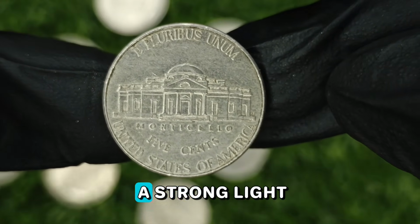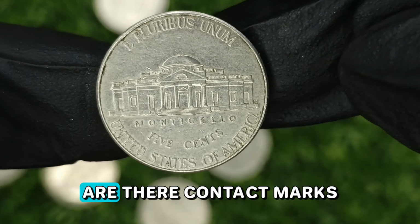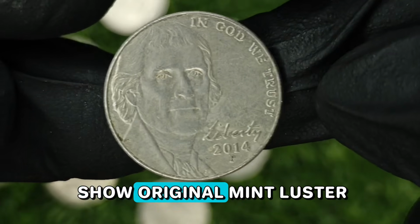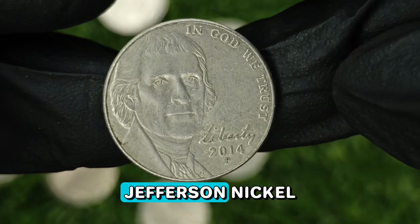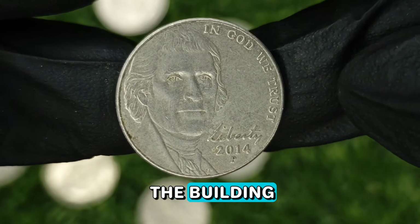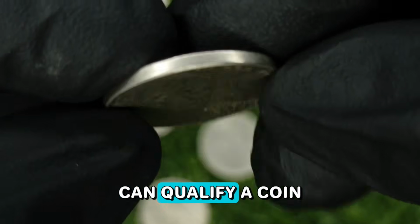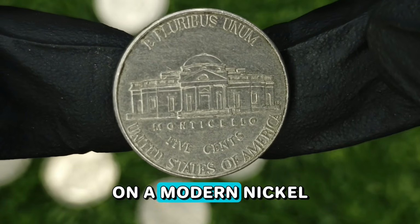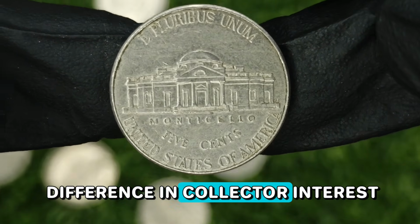Turn the coin beneath a strong light and examine Jefferson's portrait. Are the fields clean? Are there contact marks across the cheek or jaw? Does the surface still show original mint luster? Then flip it over and focus on Monticello. Jefferson nickel collectors have long paid close attention to the steps beneath the building, because sharply defined, uninterrupted steps can qualify a coin for the full steps designation. On a modern nickel, that tiny area can make an enormous difference in collector interest.